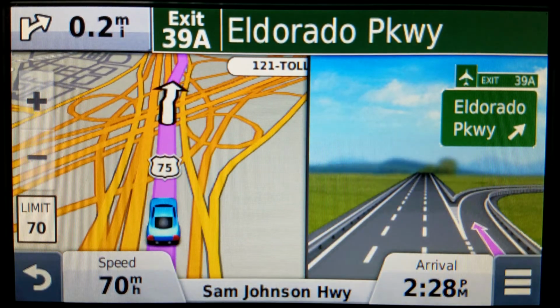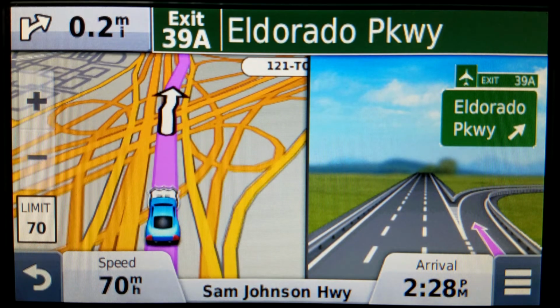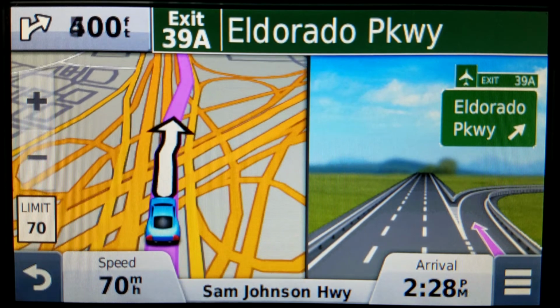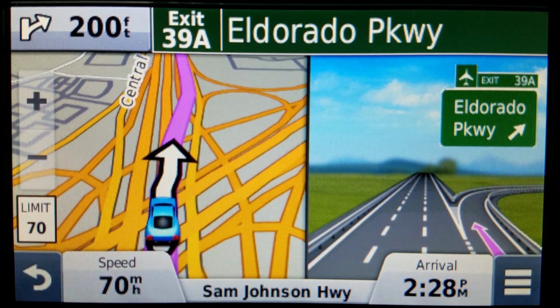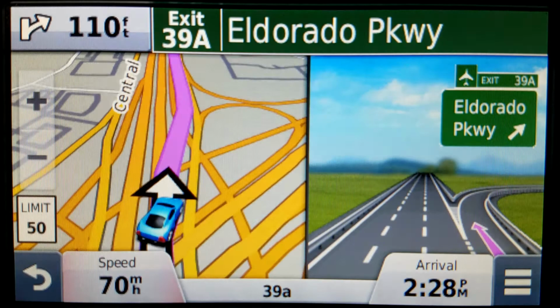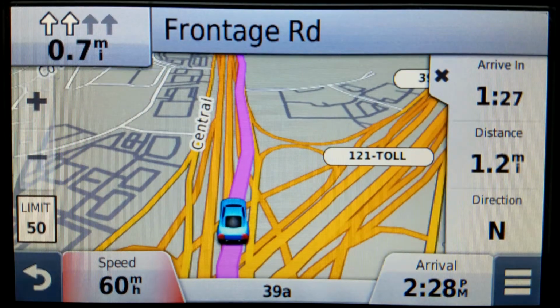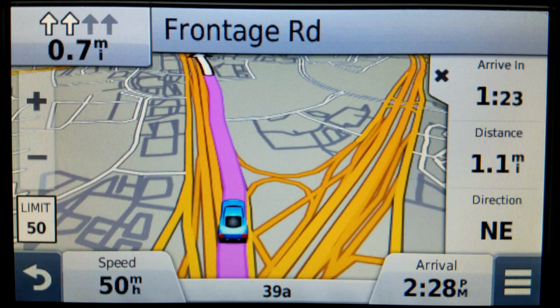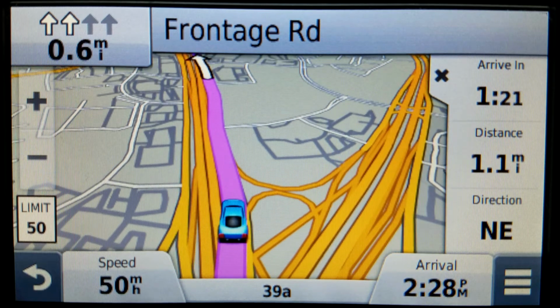As you can see, it still has junction view. But the nice part about it, it's not an animated junction view, which I appreciate, because the animated one shows all these running lines across the right side of the screen. And I don't like that either. This doesn't have it, which I am appreciative of.